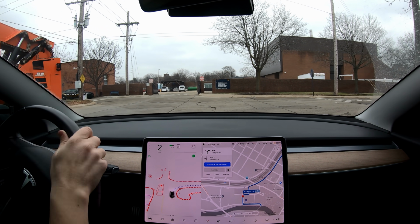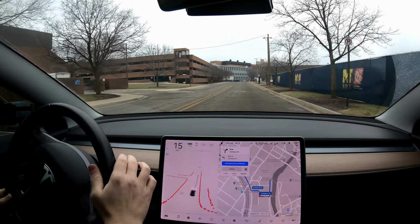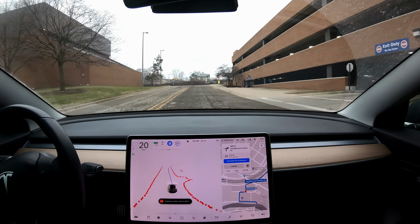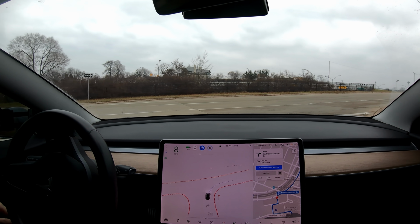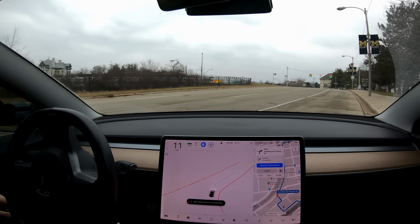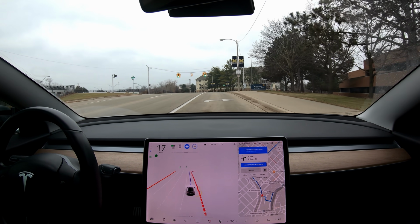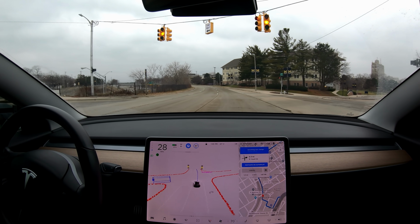So bad job there. It was going to turn into this little parking lot, and I'm making sure that guy's not getting too mad at me. So it seems to be getting a little confused here. I'm still not doing anything. It's in the right turn lane, but it seems to know it needs to get out of that, which it does.